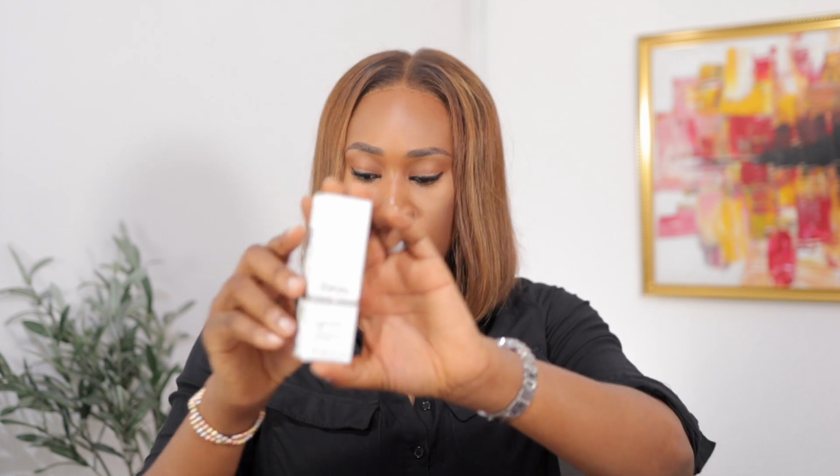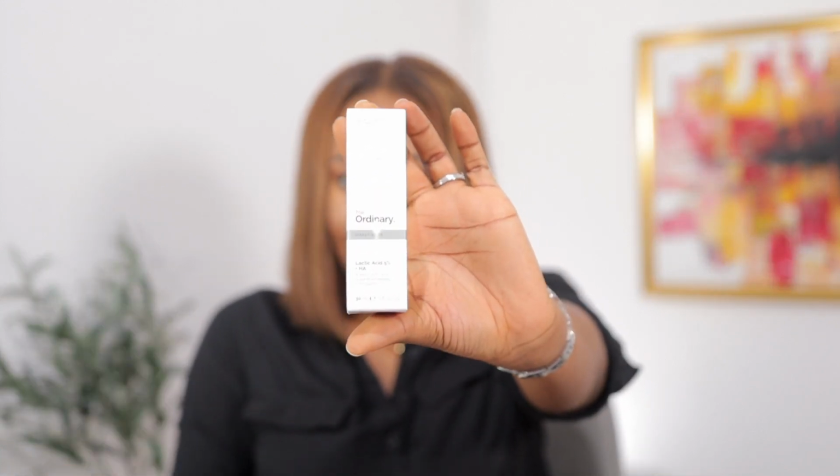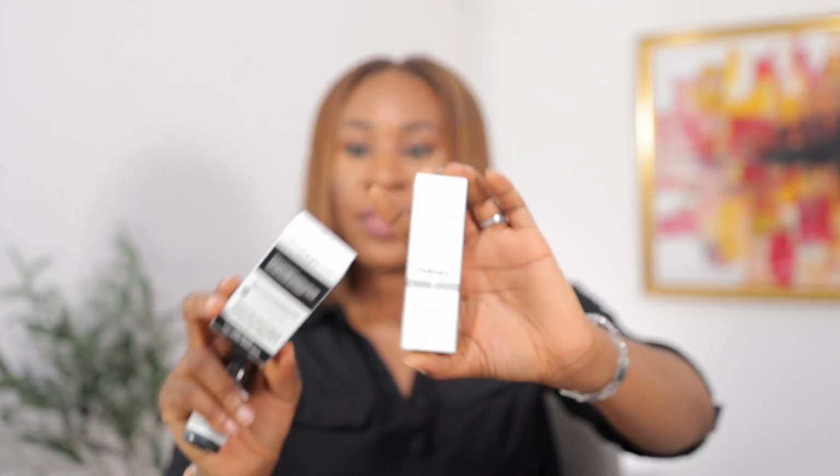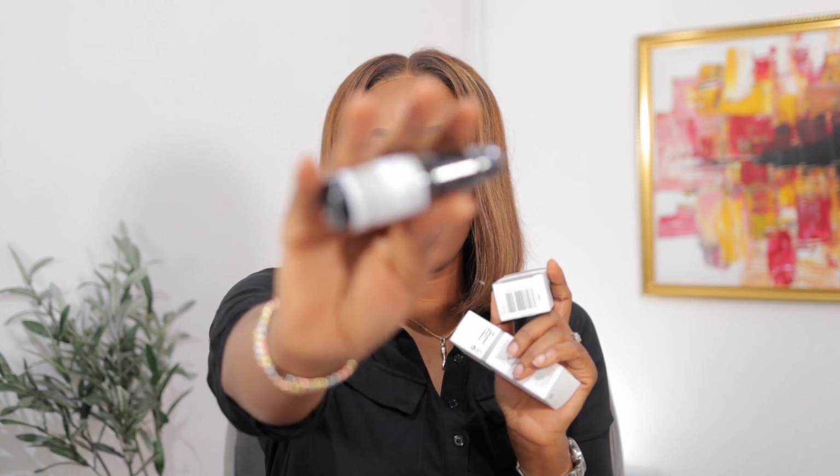Then you could use alpha hydroxy acids. So these are your AHAs, your mandelic, your lactic acid, your glycolic acid. I don't have a glycolic acid product here, but you could use this one from The Ordinary lactic acid. So The Ordinary has a lactic acid product. This one is from Lisse, and this one is from Garden of Wisdom.